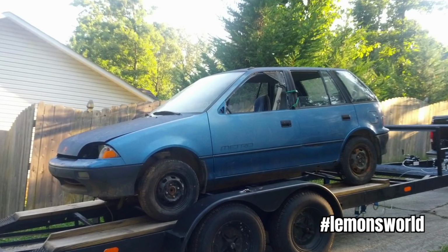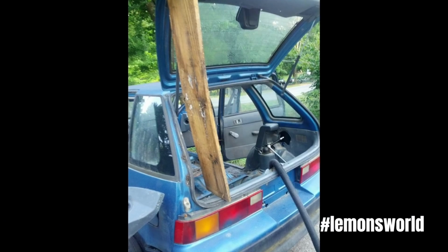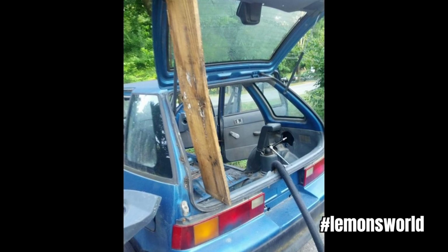So they bought this Metro for $150. They've got the comically small hatchback part of the equation. Now they need a big old engine to put in the back seat. Their strategy was to buy an entire donor car that had as many transferable components as possible: the engine, the transmission, subframe, wiring, all of that stuff.